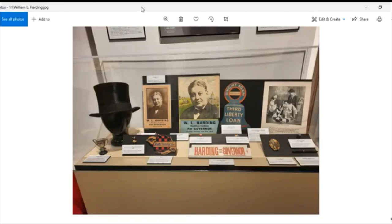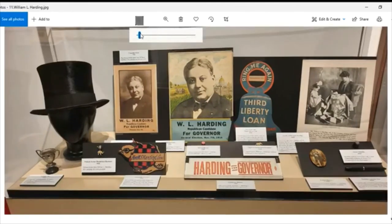In the background, we have a couple of posters from Harding's campaign for his first term as governor in 1916. One of them is for the Republican primary that year. And then the more colorful one is from the general election that November.